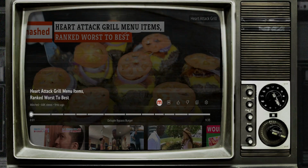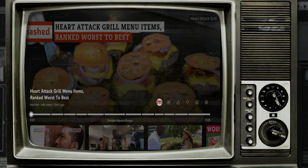We are back, and today we are watching Heart Attack Grill menu items ranked worst to best. If anyone doesn't know about the Heart Attack Grill, it's a place in Las Vegas where they serve the most unhealthy food possible. And I believe if you weigh over 400 pounds, you get to eat for free. So they're always encouraging people to eat and eat and eat and get bigger. People have actually died at the Heart Attack Grill, and the guy who runs it, he's kind of a sociopath where he goes, oh, I don't care if they died, they brought me more attention. So it's a really weird thing.